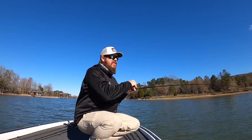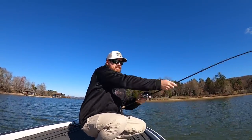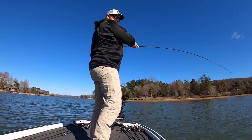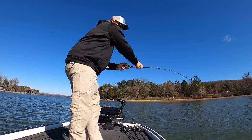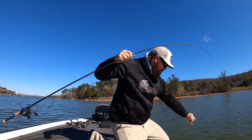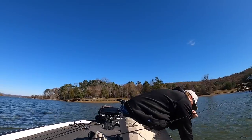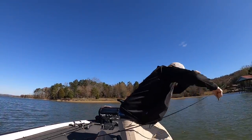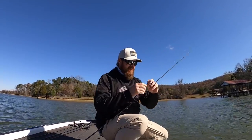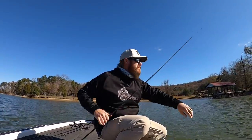Oh, it's not even a drum, it's a big old carp. Come here, you ugly thing. Bend that hook out anytime. See ya. Great big buffalo carp. The hook held up to lifting him. I think it was probably 7 or 8 pounds.